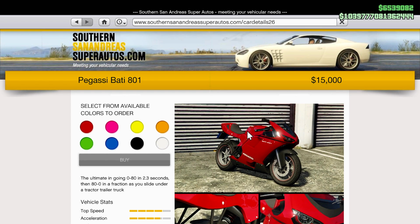Also, you may see this vehicle with some NPCs driving on the road. If you were to steal that vehicle, you can go to the auto shop and then, of course, get insurance for it. And, of course, you can own it that way. Now, personally, I think $15,000 is not that much here, so it's better to do that.